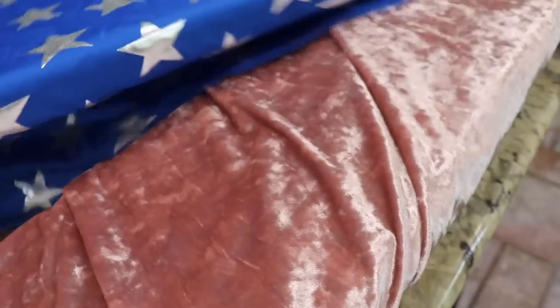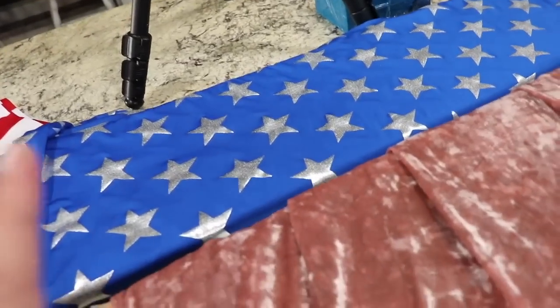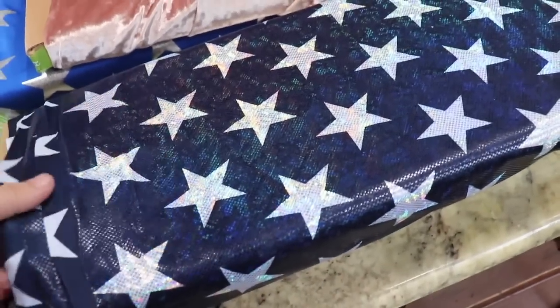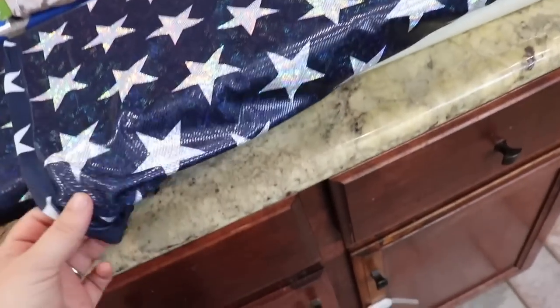And then I also got this velvety fabric. I thought those bell bottoms would look really cute. And I'm also gonna be making bummies too, but I need to practice making bummies before I use my nice fabric. And then I got more of this fabric. I haven't made the bell bottoms with this print yet.